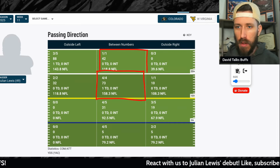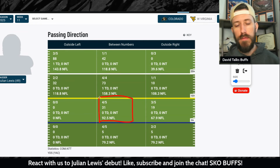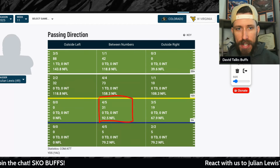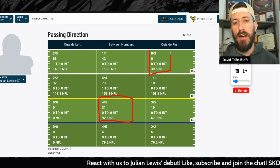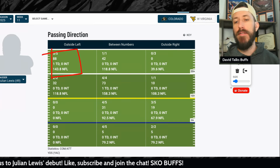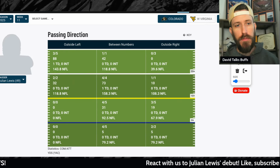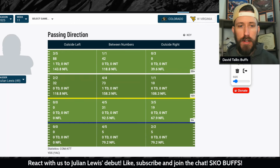How about that? And for good measure, let's just see where he was over the middle of the field before 10 yards. He was 4 of 5 for 31 yards. He was fantastic at hitting all parts of the field. He did miss all 3 of his targets from the outside deep, but that's okay because he also hit 3 of 5 from deep to the left for 88 yards. One of those was a huge touchdown. I believe that was to Amari Miller. Yeah, he was fantastic hitting all different parts of the field.